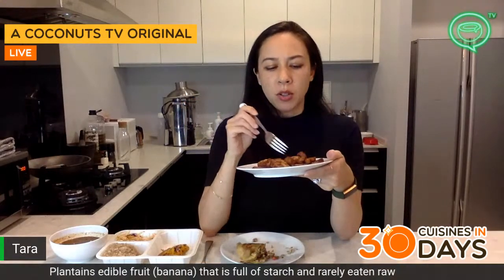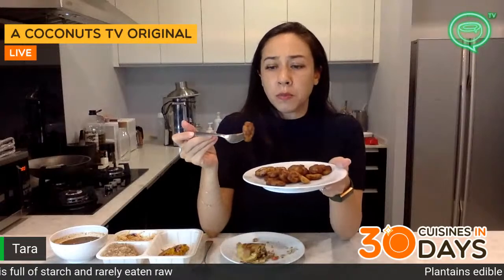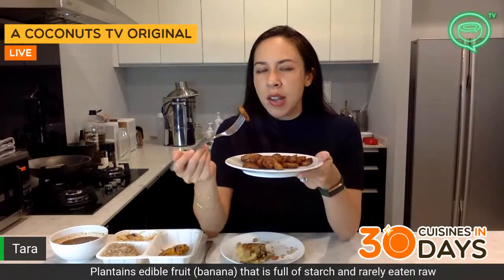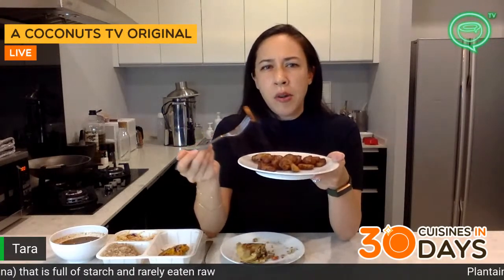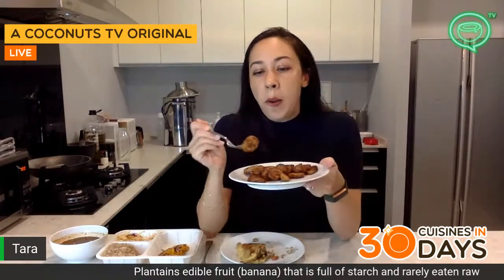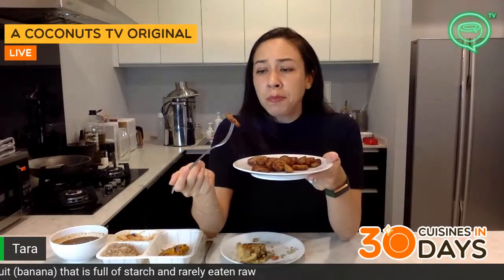Tasty. Okay, so this definitely does not taste like your average market or store-bought banana. It's a plantain. So yeah, the taste is a little bit more savory. Plantains are full of starch and rarely eaten raw. Okay, so you don't eat them raw. With a banana, you would eat it raw when it's ripe. But this is more like you cook them.